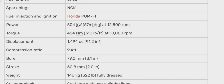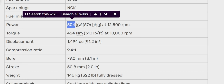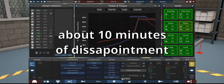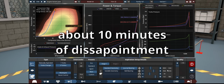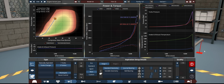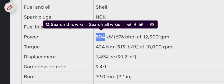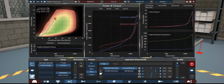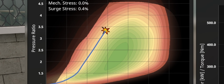The number we're looking for, though this is only the racing trim and not the qualification trim, is about 504 kilowatts, as high up in the rev range as possible. I don't like my chances. We've gotten quite close at 504 kilowatts at 12,500 RPM. Kind of close, and also it kind of explodes.